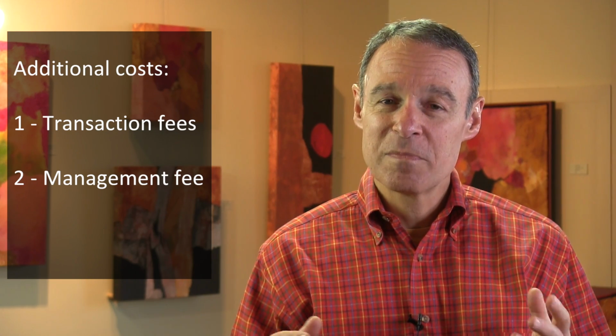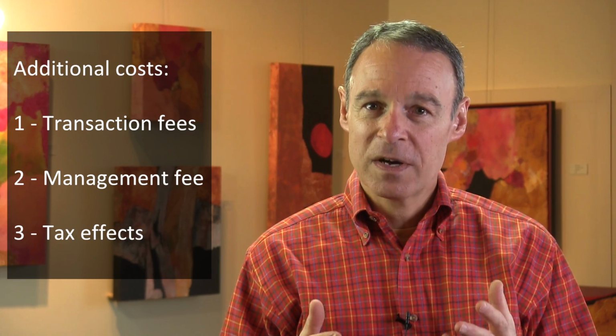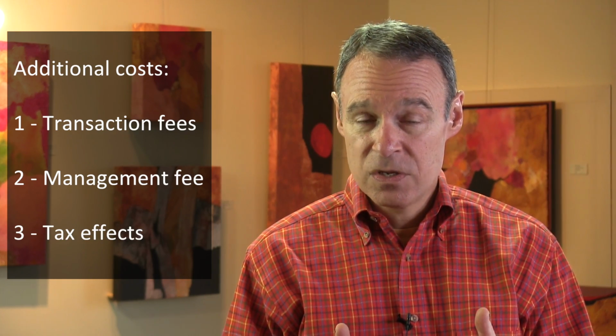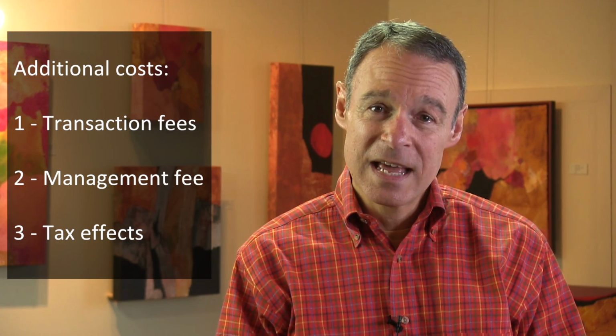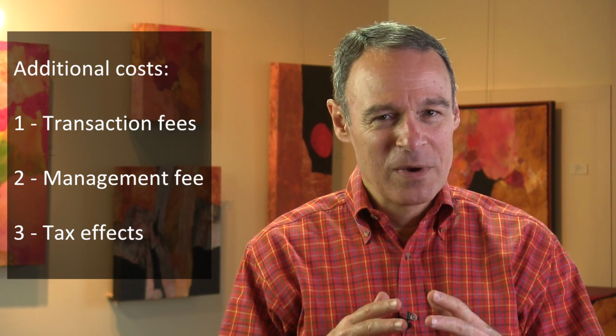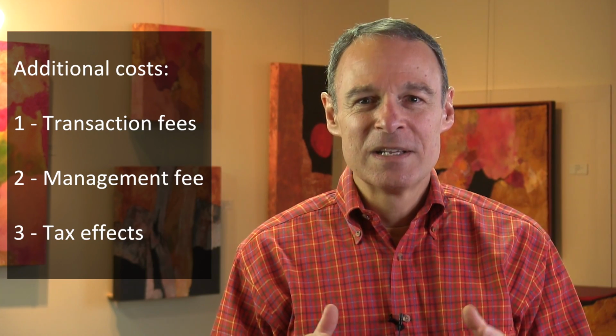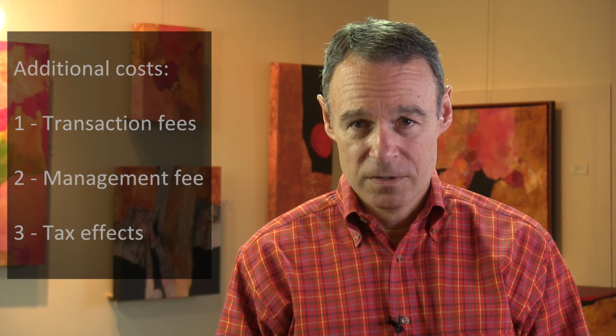And finally, I'd be remiss if I didn't mention the potential effect of taxes. If your fund is held in a taxable account, you could have to pay tax on investment gains inside the fund even if you haven't sold the fund. Now, I know that may sound confusing, I'm sorry about that, but we don't have to go into detail here. Just know that all funds have potential tax ramifications, and some are worse than others.